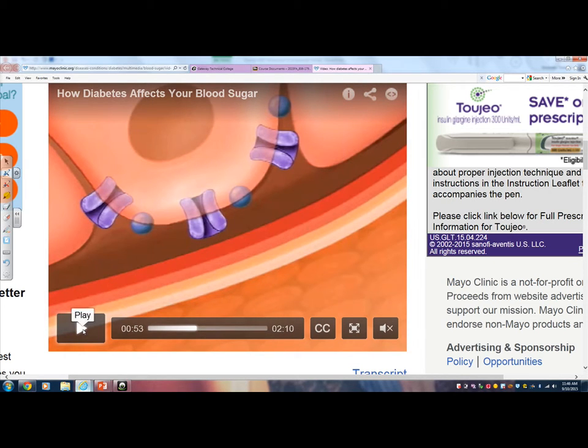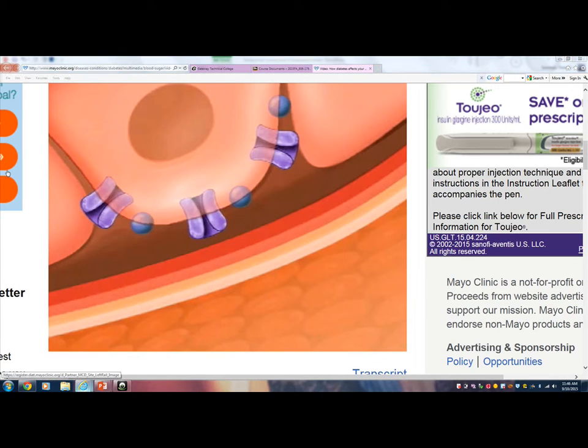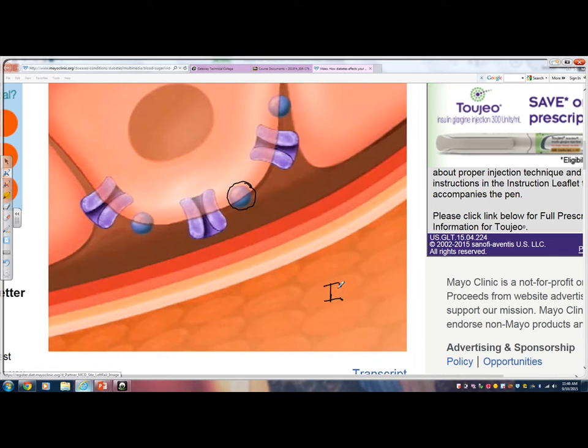Embedded in your cell membranes, all cells, you have these insulin receptors. And when insulin that's now in the blood, because it was released by the pancreas, binds to an insulin receptor on the cell, what it will do is open up a protein gate embedded in your cell. So it will open up this gate, and if you want to know the name, it's called the GLUT4 transport protein.